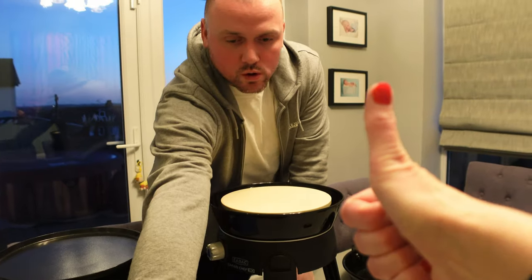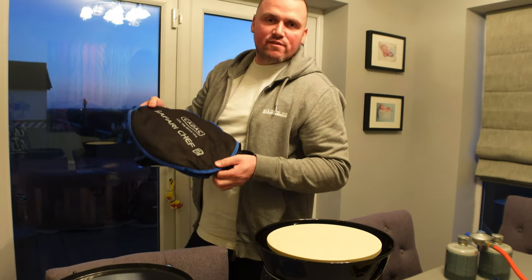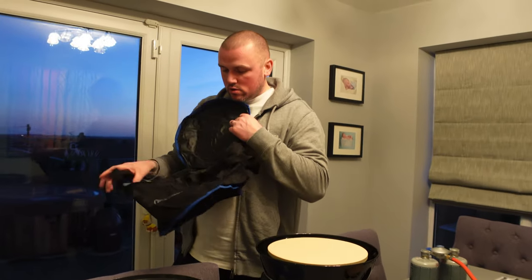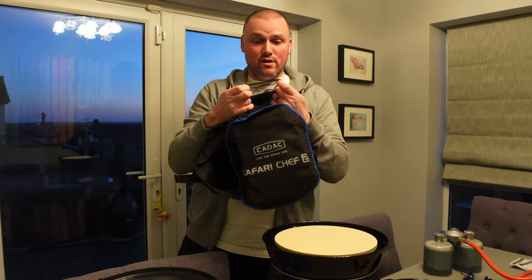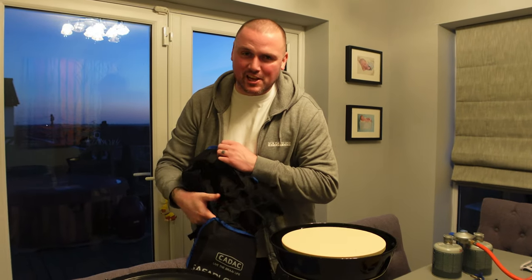And it also comes with a handy little bag. Man bag. A satchel. A Safari Chef satchel, if you will. So it all gets folded up and put into there? That's it. The canisters won't fit in though. The canisters might fit though. Oh, clever Cadac. Cadac really think of everything.